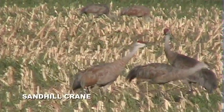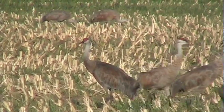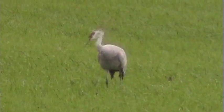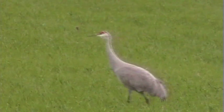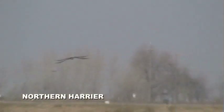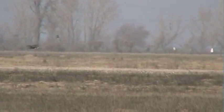Sandhill cranes fly in the autumn, some coming from as far as Siberia. They are huge, grayish-brown, and have red on the top of their head. They are constantly calling to one another with a voice that can be readily heard over a mile away, particularly in flight. Over the grasslands, a northern harrier with a distinctive white rump hunts by flying very low and hoping to surprise its prey.